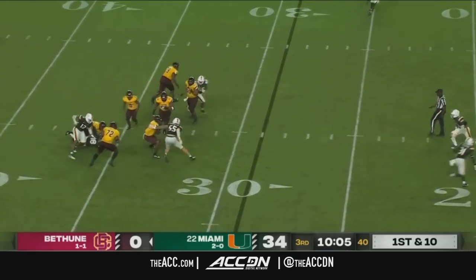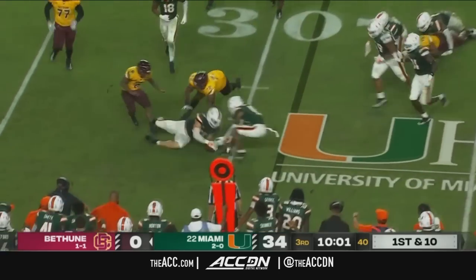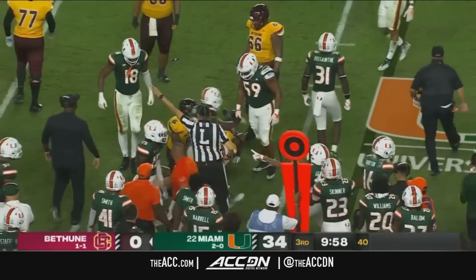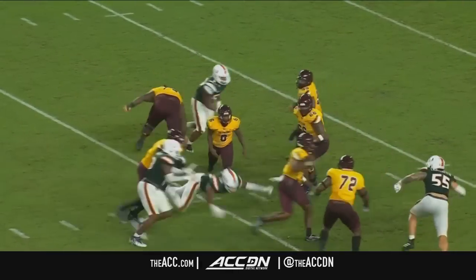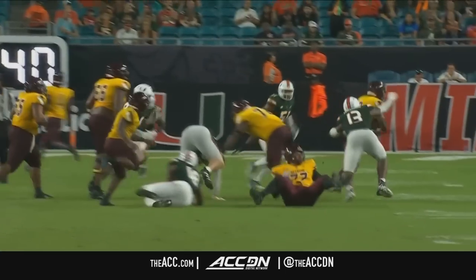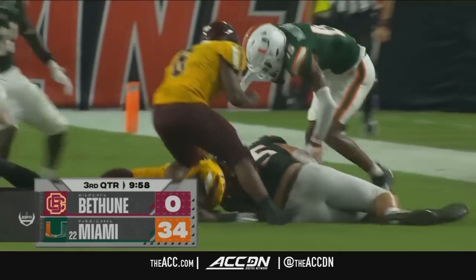Bethea under pressure. Spins out of trouble and loses the football. The ball is on the ground. Miami recovers it. Jacob Lichtenstein. Moving the ball. Miami's defense able to come up huge by playing and working their butt off to make sure that they could have a big-time play. Francisco Mauinoa causing the fumble.